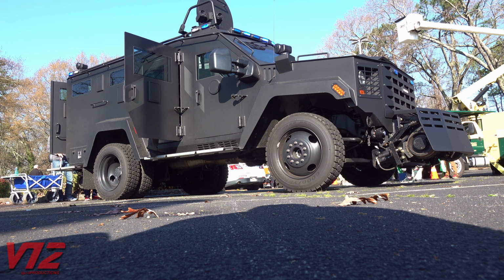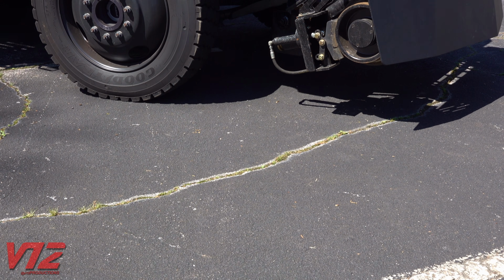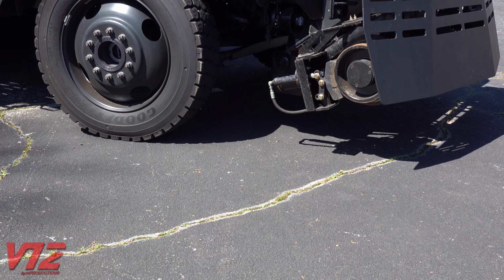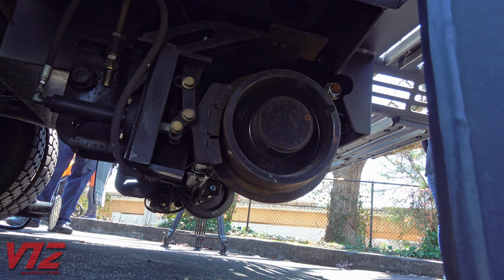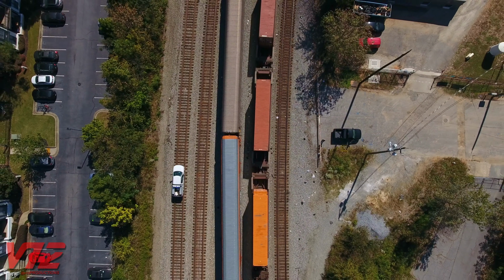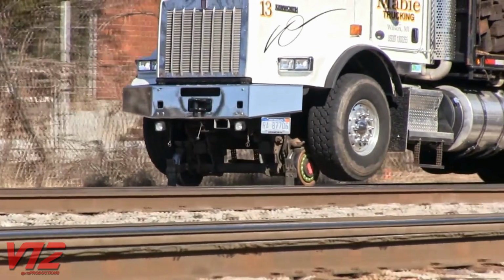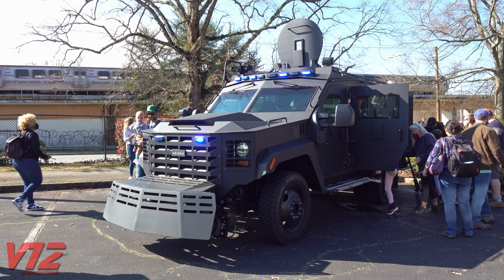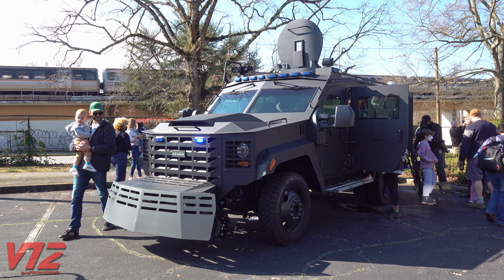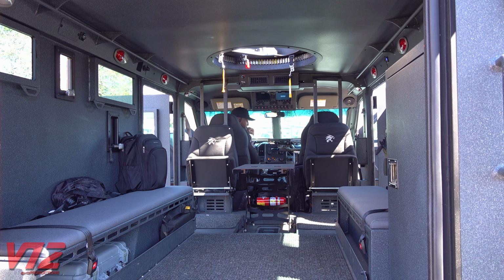Police agencies around the country use armored trucks like this in risky situations, but this one has an extra feature that separates it from the rest. Yep, on the front and back, you can see it's got high rail gear installed. Now, you've probably seen high rail trucks inspecting tracks or doing other jobs. Railroads and the companies that work with them use these vehicles for all kinds of things. But the MARTA Police Department has a different use for its high rail truck, protecting people and potentially saving lives.